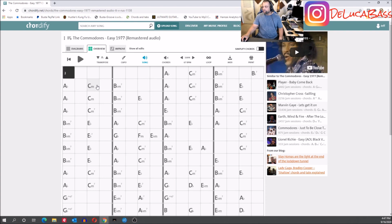Now, what's cool about this? It tells you the key of the song right there, but you can change the key by moving these arrows up and down, right?